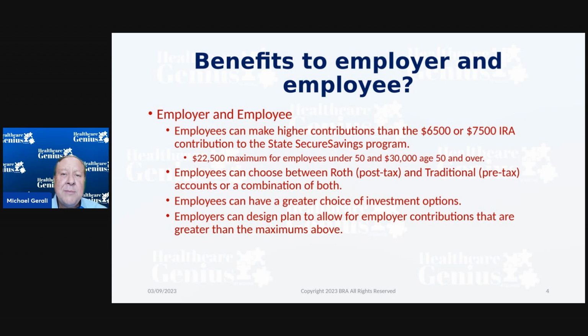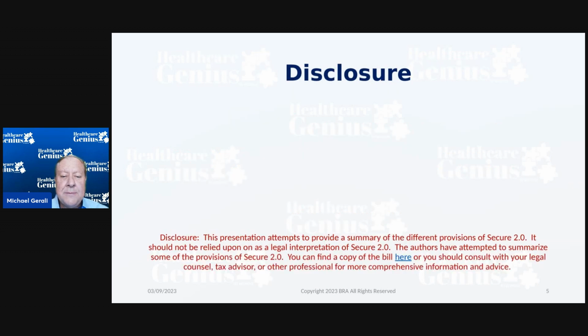And finally, flexibility as far as design goes. Using profit sharing designs, as a business owner or a key person, you can actually get a much higher contribution, even above that 22.5 or 30,000, if you design the program right. So this is really a great time to be looking at a qualified plan if you don't have one currently, because essentially the government's going to be footing the bill for a good portion of the costs.